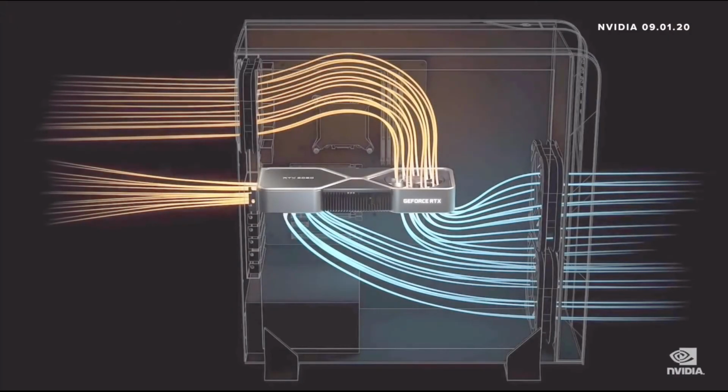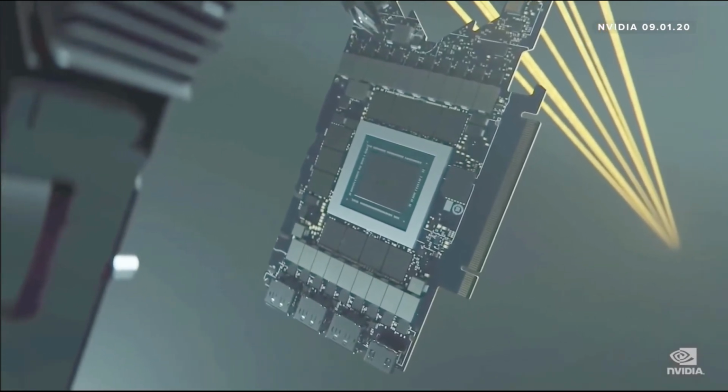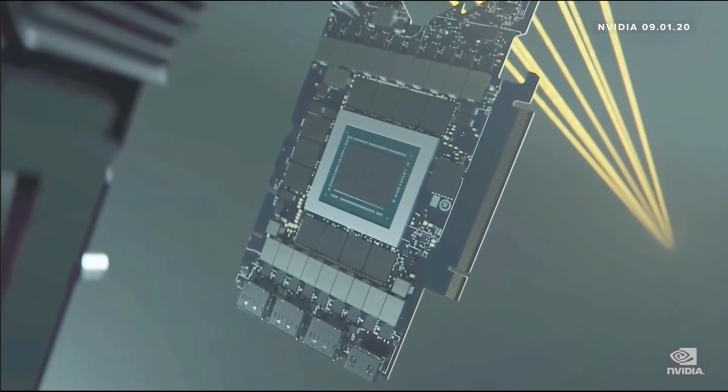PAM4 is extreme signaling technology, and it's just becoming used in high-speed networking. The Ampere thermal architecture is the first ever flow-through design, working harmoniously with PC chassis cooling system, pulling in cool air from the outside, flowing through the GPU, and pushing hot air straight out the chassis. To allow room for a fan to flow air directly through the module, our engineers architected a super dense PCB design that is 50% smaller than previous, while adding the bigger Ampere GPUs.